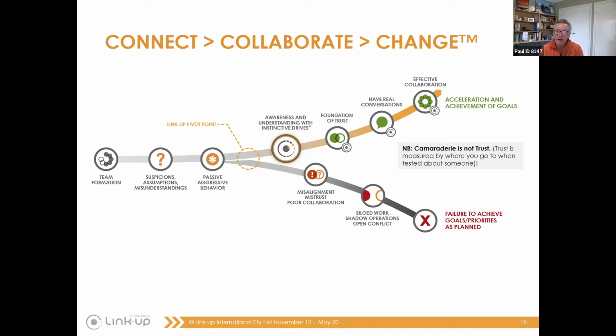Once you've got the foundation, you can have the tough conversations, and it's the tough conversations that are the key to effective collaboration. The mistake that a lot of teams make is because they get on well with each other over time, they actually have camaraderie. Camaraderie is not trust. And there's a lot of teams that when we point that particular principle out to them, they go, oh my God, that's so true. We all get on really well, but we don't actually trust each other.